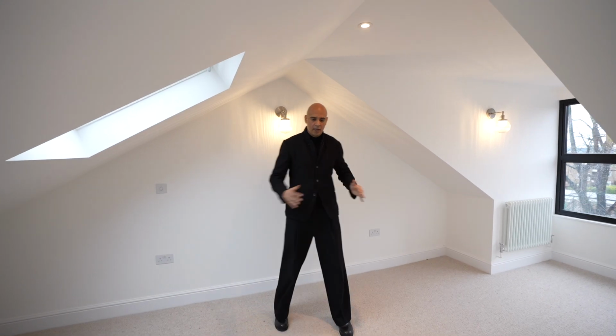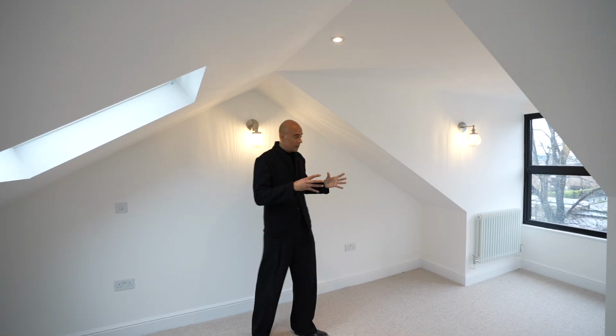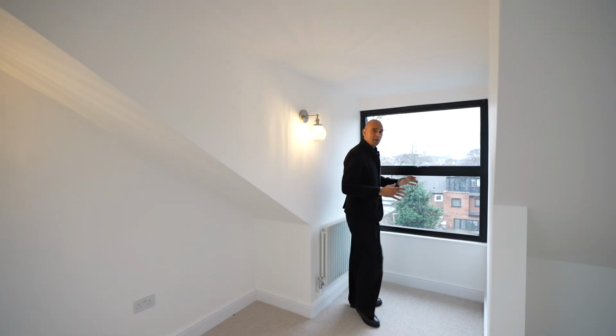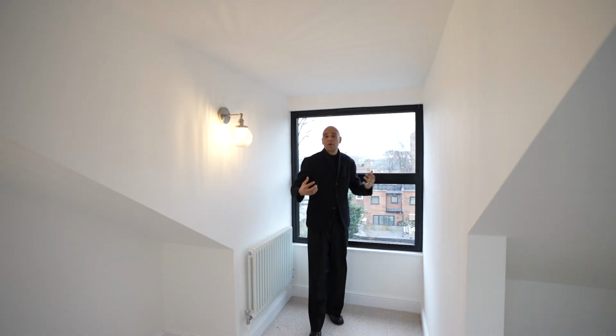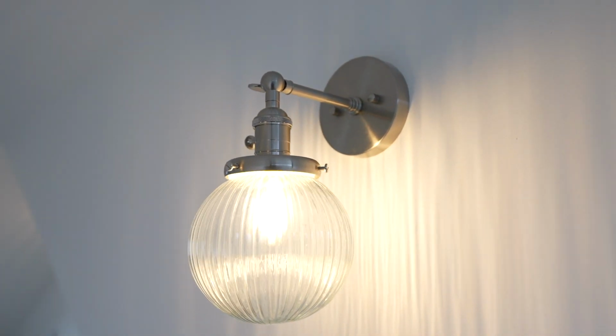Now just imagine a double bed here, 2 bedside tables. On the left-hand side, we've got a window overlooking the garden. Now you can easily have a study here or a bench here, sit down, read a book and enjoy it. So these are the considerations that we had in mind. And once again, this room has also got an ensuite shower room.